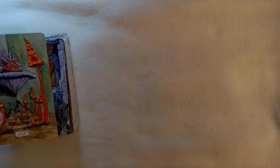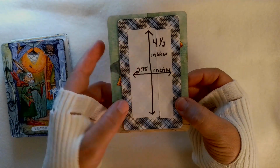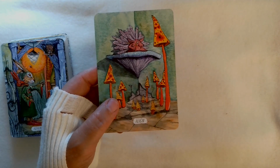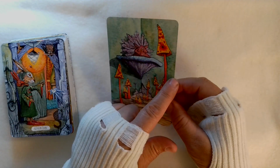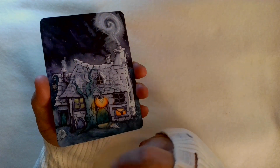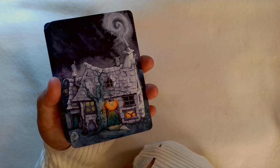All right, so as you can see, comparable to Rider-Waite-Smith Tarot, but most oracle cards are bigger than the tarot cards. The cards themselves are 5 inches in height, across is 3.5, and the deck is about 3/4 of an inch. And as you can see by the back, if you do reversals, they will be revealed from the lovely little cozy cottage.